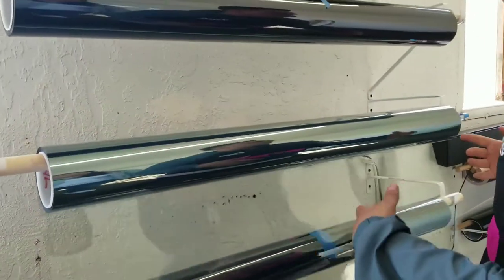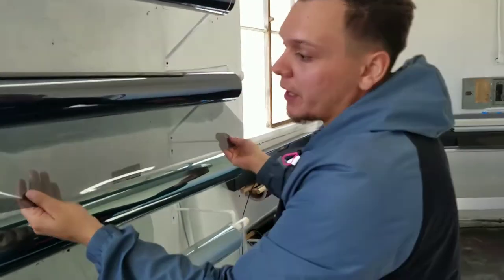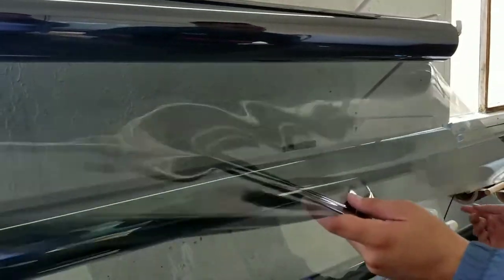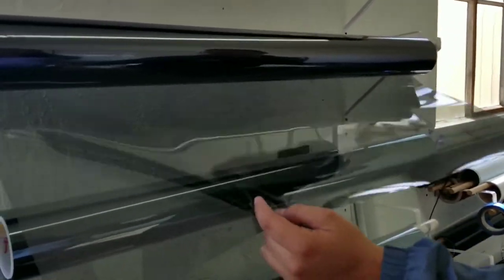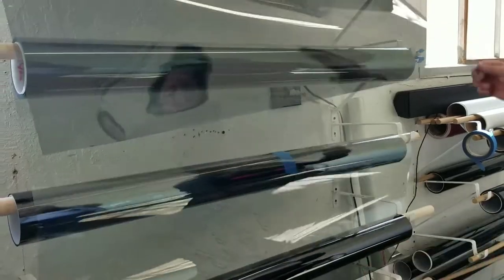So that's gonna be your 70%. This is a 45%. This is my personal favorite. I do all my windshields in this shade here. That's just me, this is a little too light for me. This is like having a pair of sunglasses without actually having them on. It reduces the glare by about 50%, which is something that I love, where this one kind of reduces it from about 20 to 30% in glare.